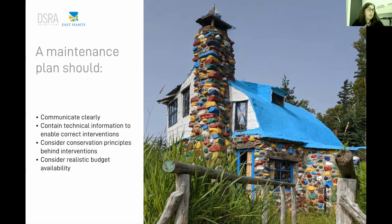So to conclude, I will say that a maintenance plan should communicate clearly what the requirements are. So clear specifications, clear drawings, clear everything in order to talk to the property owner and to whoever has to do the job, depending on whether it's ordinary maintenance or not. It should contain enough technical information to enable correct intervention, and be strict enough to consider the conservation principles behind interventions, as well as considering realistic budgets, availability, and planning.